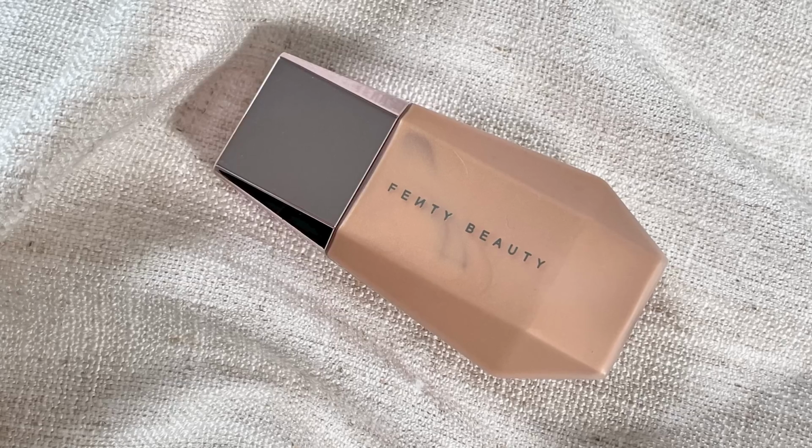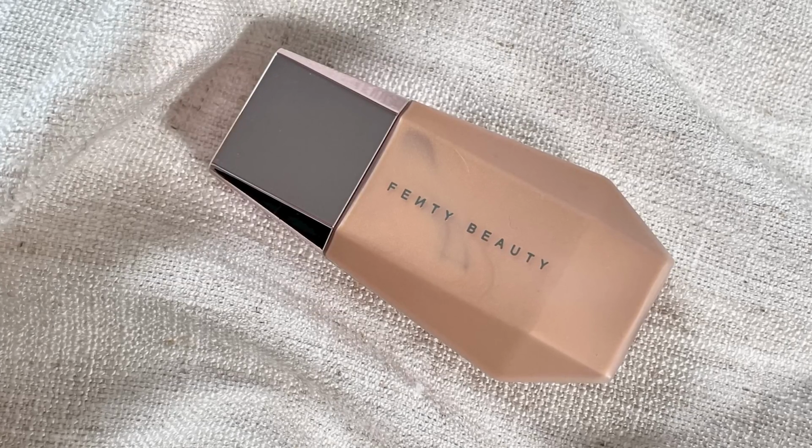I was kind of saddened by this next one, but it might just be up your alley, might match your preferences. This is the Fenty Beauty Eavesdrop Lit. Now, I am such a mega fan of the Eavesdrop foundation or the skin tint.